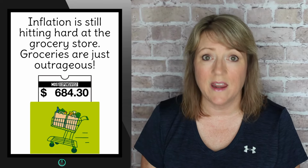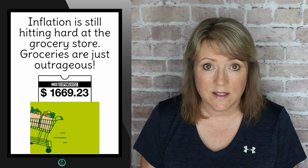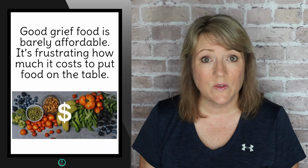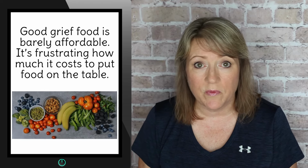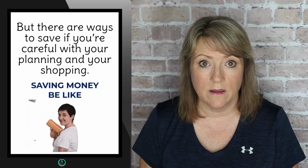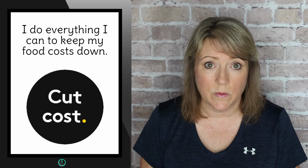Inflation is still hitting hard at the grocery store. Groceries are just outrageous. Good grief, food is barely affordable. It's frustrating how much it costs to put food on the table. But there are ways to save if you're careful with your planning and your shopping. I do everything I can to keep food costs down.